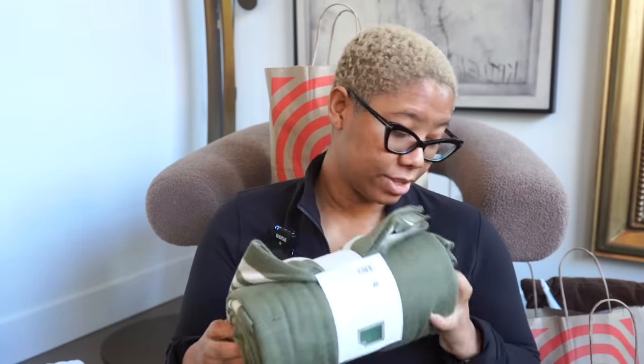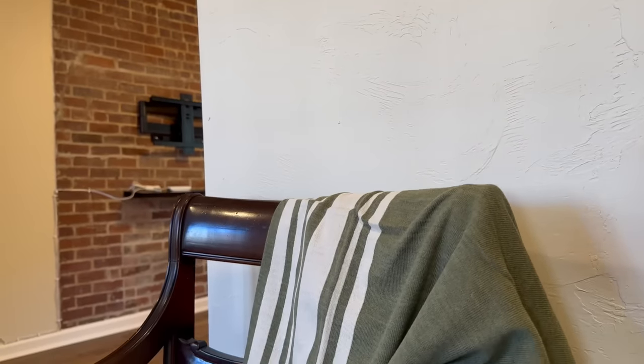It's so soft. It comes in this green color and in a brown. I do really love the green. This is going to be dreamy on that sofa. I'm not gonna open it up now because I'm gonna take it over to the house.